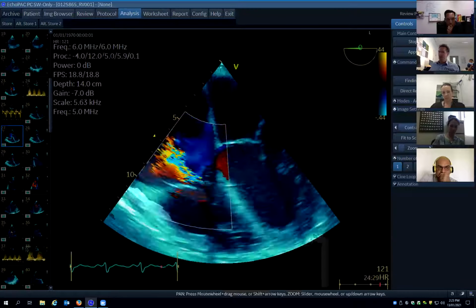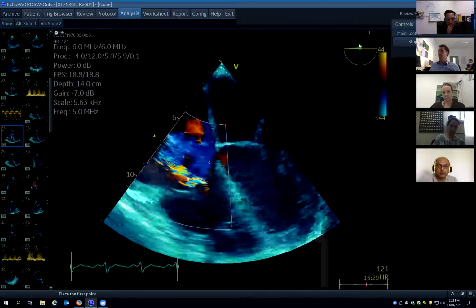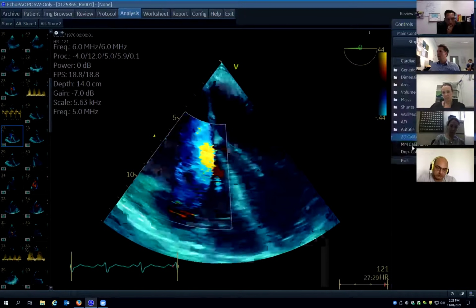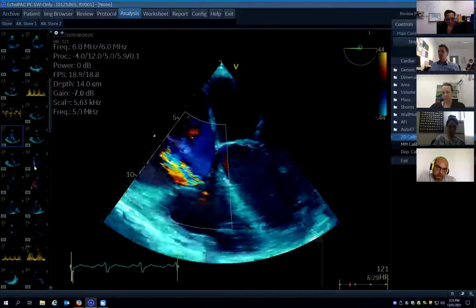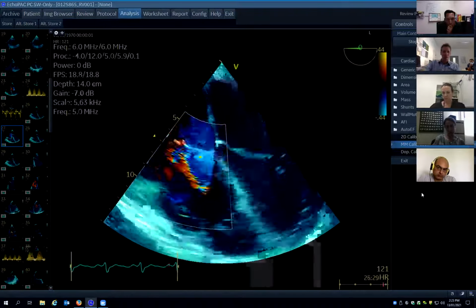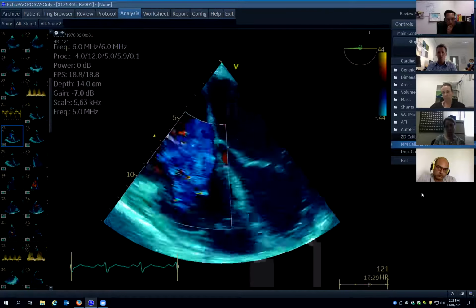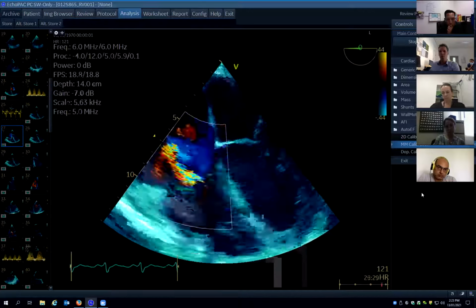Excellent. Can everyone understand that? That's completely correct. If you can imagine a line down there, the Doppler angle's off by about 90 degrees. So completely correct. Nice one. So what view do we have a nice angle on?